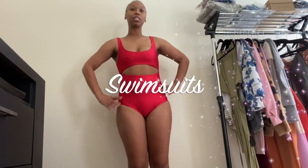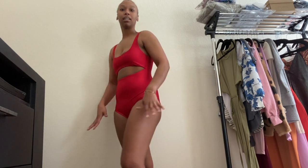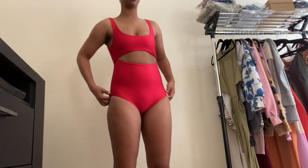Guys, I just want to be honest and say that my body is nowhere near my pre-baby body. But when I saw these clothes, I liked them, and whether or not I returned them, this is my style, and I wanted to see how they fit my now body.